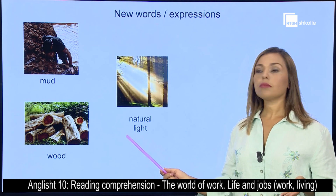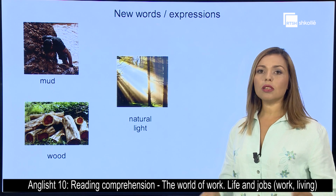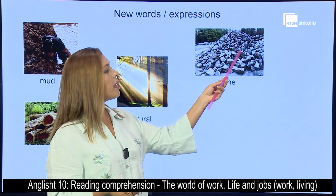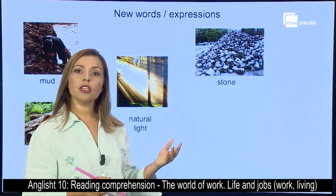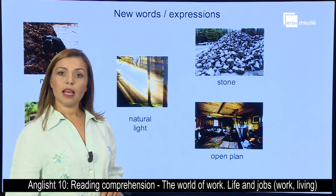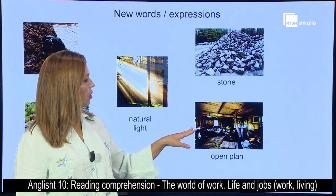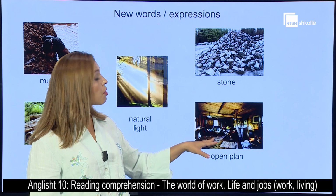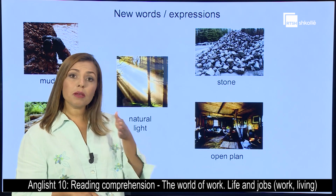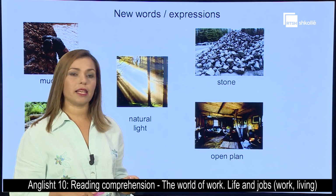Natural light. The natural light is the light that comes from nature, that comes from the sun, of course. Another new word is stone. So, we have many stones here that he used in order to build the Hobbit house. And open plan. As we can see, in the open plan, there are no divisions. So, we have the living room, we have the kitchen, we have the bedroom, that are all in one place, but without being divided, without being separated with walls. That's why this is called an open plan. It's open, it's an open place.